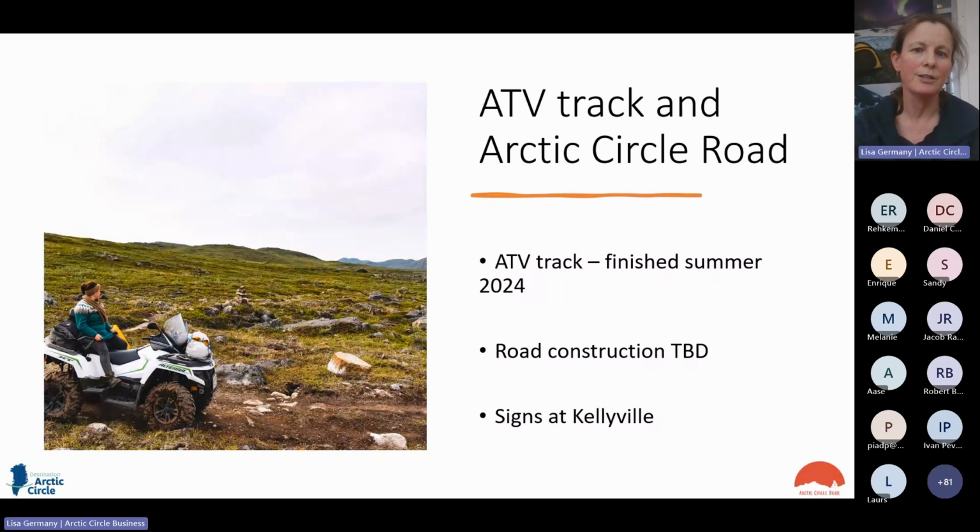And just like last year, there are signs at the Kangerlussuaq end where it gets a little bit confusing, to make sure you get pointed onto the Arctic Circle Trail and you don't follow the ATV trail.